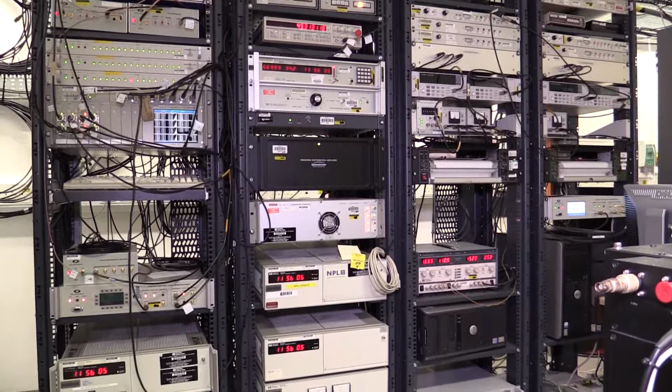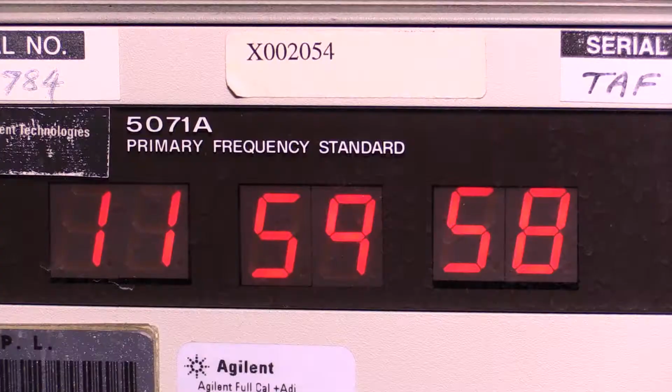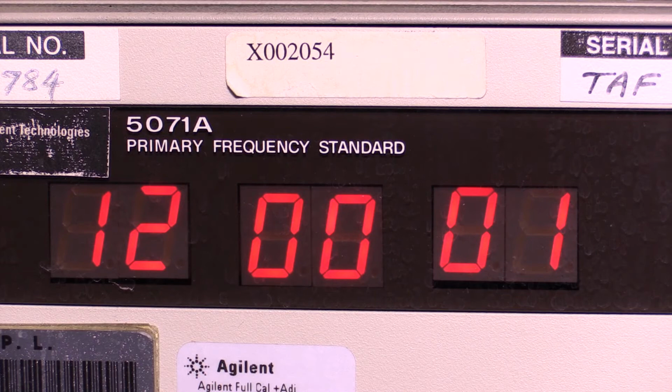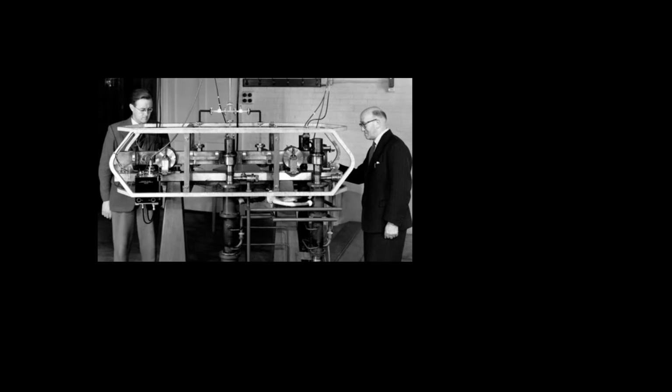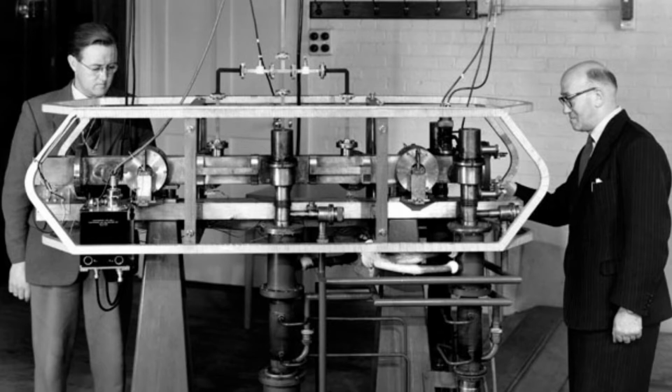The first atomic clock, the caesium atomic clock, was first operated here at NPL in 1955 by Louis Essen. And that brought about a very significant change in the way time was determined, leading to a redefinition of the second in 1967 in terms of this microwave absorption in the caesium atom. The first caesium atomic clock back in the late 50s was accurate to about one part in 10 billion.